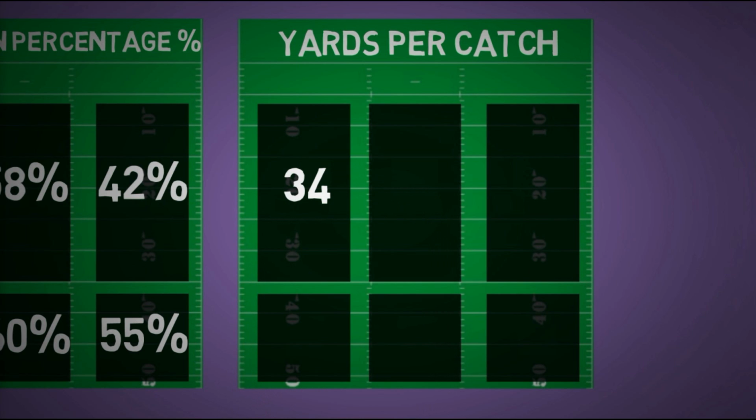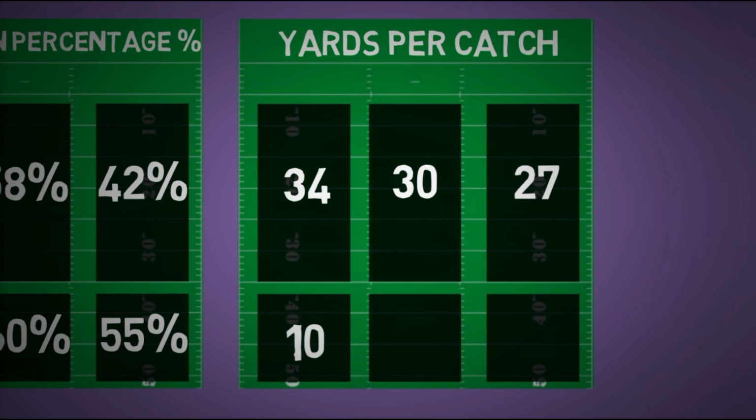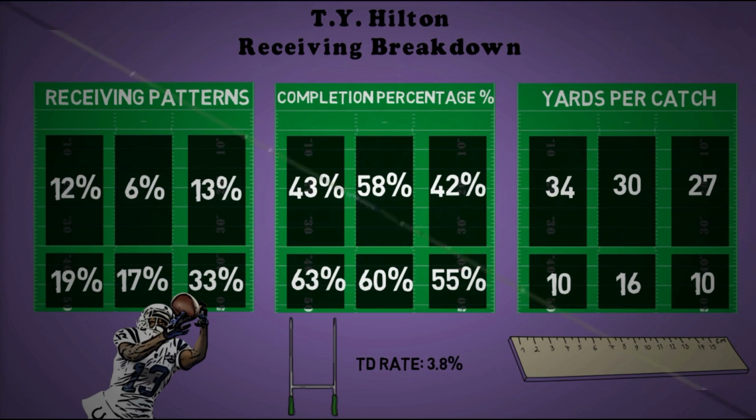Hilton's yards per completion are amazing. He does really well when he catches the ball that is thrown further than 15 yards from the line of scrimmage, and he crushes the rest of the league in short passes over the middle. He could use a yard or two more to the short right, seeing as 30% of all his targets go there, and he only catches 55% of them.